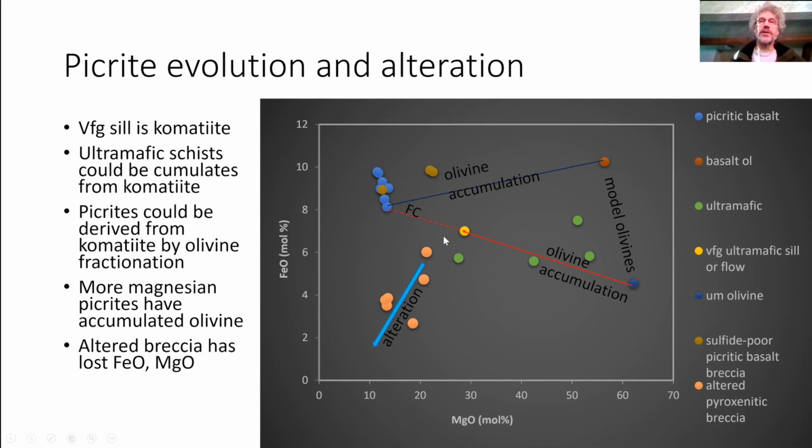And then the rocks that I showed you with all of that carbonate flooding and plagioclase and biotite veining are trending off down this way through this alteration process, which obviously involves some loss of iron and magnesium.